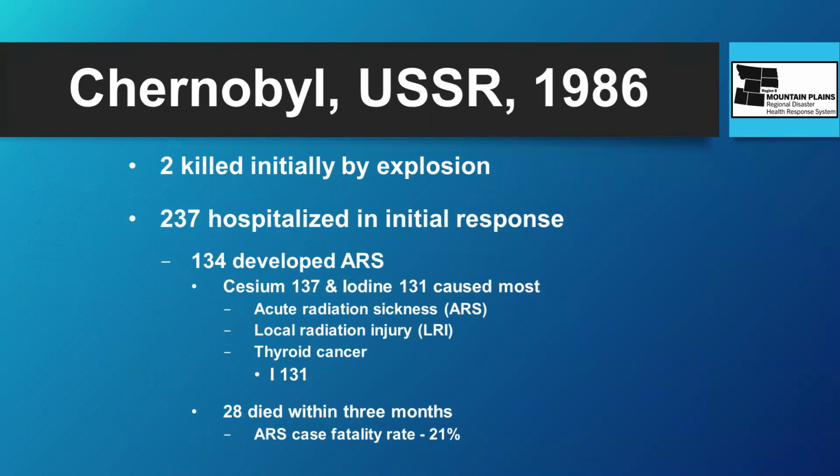In this accident, 2 were killed initially by the explosion. 237 were subsequently hospitalized. About half developed acute radiation syndrome as a result of cesium and iodine exposure, and 28 died within 3 months for a case fatality rate of 21%.